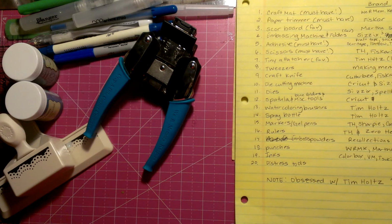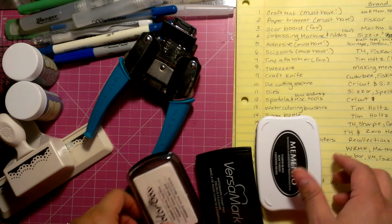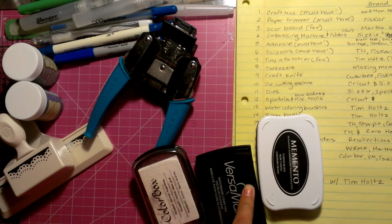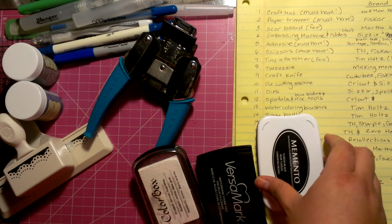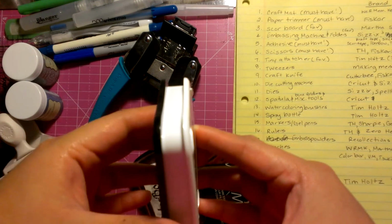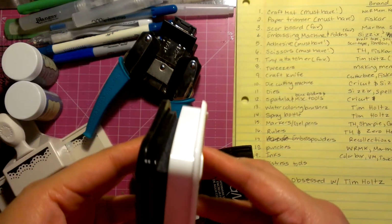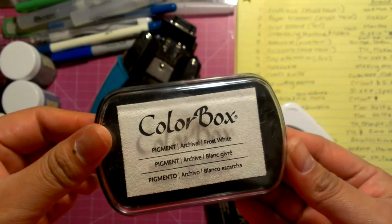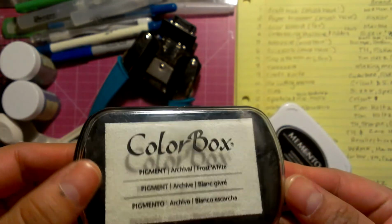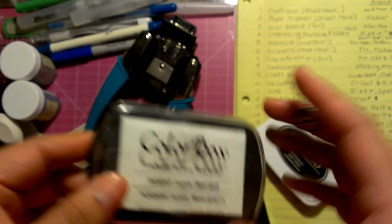So the next thing on my list are inks. There's a variety of inks that I like. Versamark is for embossing and watermarking. Memento ink is good for when you're coloring, like with Copic markers or any kind of coloring where you don't want the lines to bleed through. Colorbox is a good opaque pigment. It takes longer to dry, but it's totally worth having to give you a different effect.